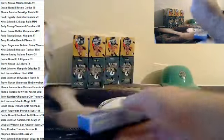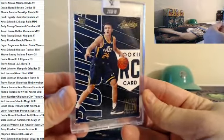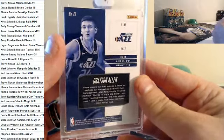Box four. First things first. Well, oh, that's nice. Grayson Allen for the Jazz. Grayson Allen for the Jazz. Dirtiest player Duke's ever seen. Nice. That's pretty cool. That's just a little backwards, but it's all right.